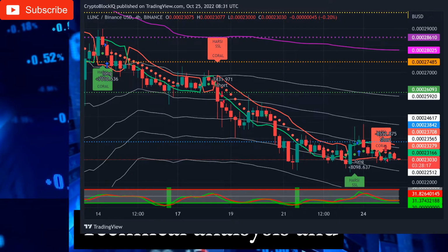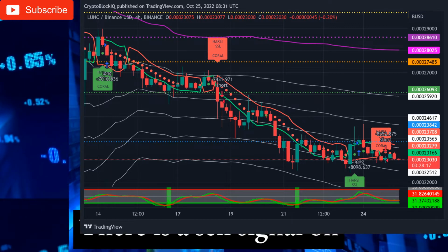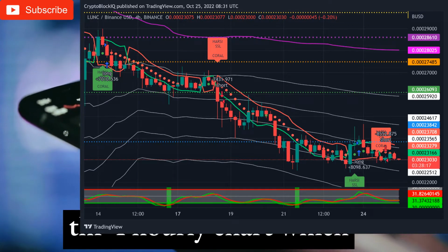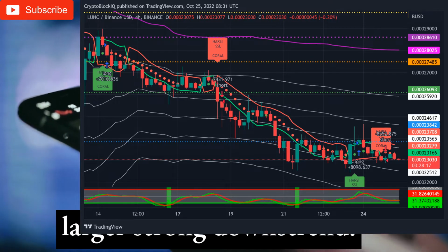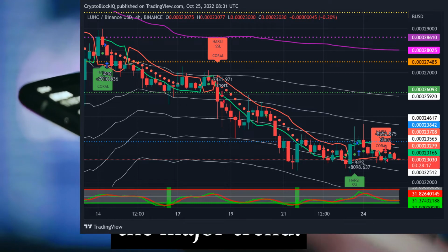Trading System 2. Technical analysis and trading signals on the 4-hourly timeframe. There is a sell signal on the 4-hourly chart which indicates that it is a part of a larger strong downtrend. We see this as a profitable signal to follow. Signal is aligned with the major trend.